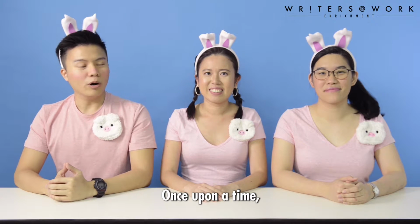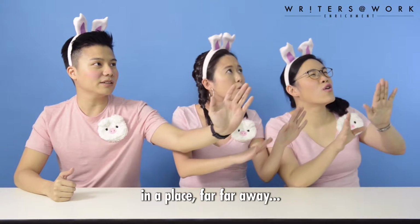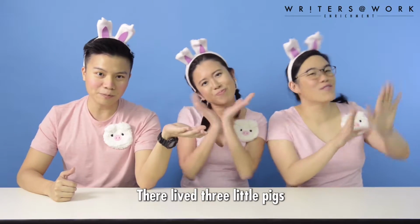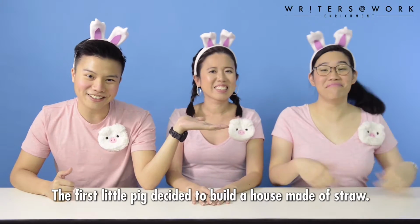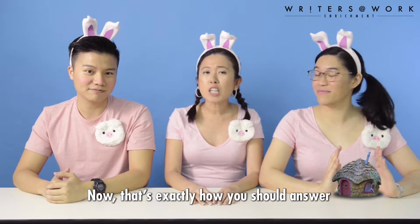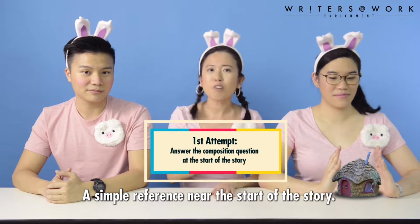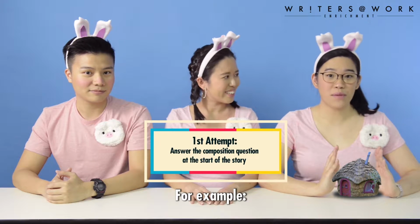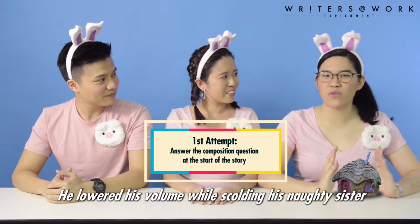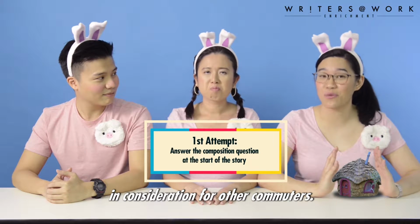Once upon a time, in a place far, far away, there lived 3 little pigs. The first little pig decided to build a house made of straw. Now, that's exactly how to answer the Compo question for the first time. A simple reference near the start of the story. For example, he lowered his volume while scolding his naughty sister in consideration for other commuters.